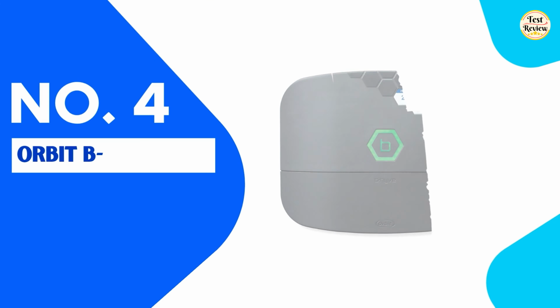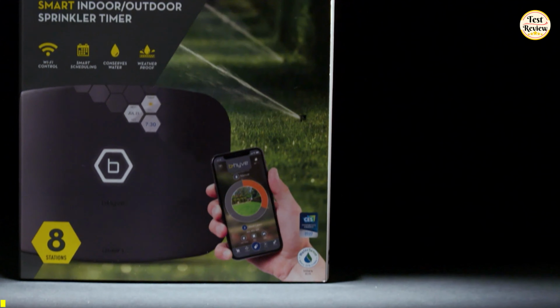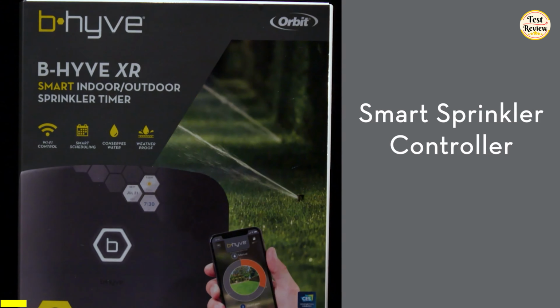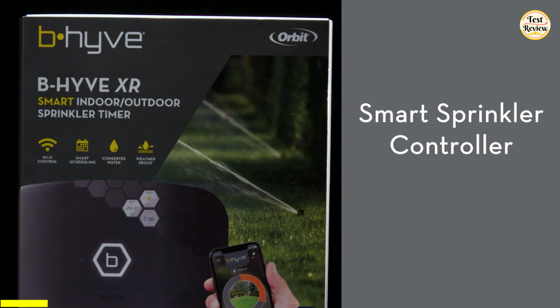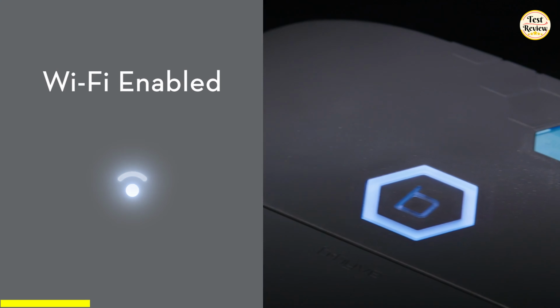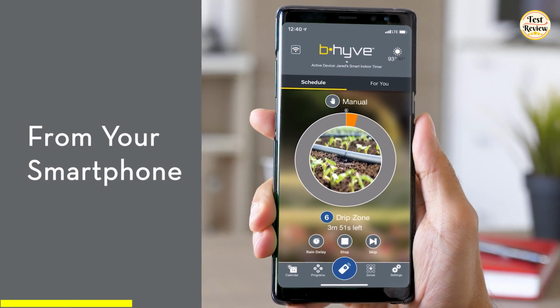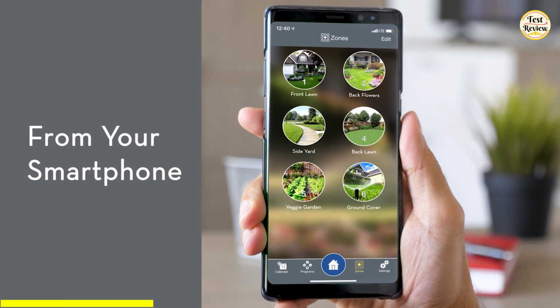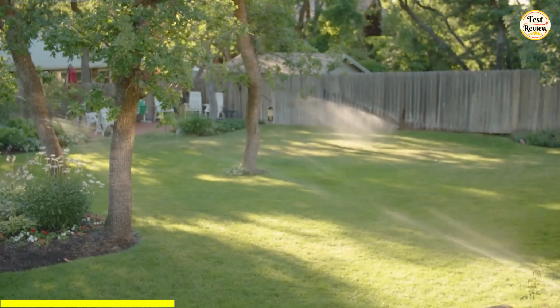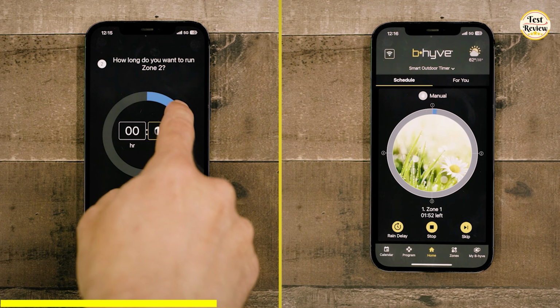Number 4 on our list is the Orbit B-hyve XR 8 Smart Sprinkler Controller. Revolutionize your outdoor watering routine with a smart irrigation system that's built for efficiency, convenience, and long-term sustainability. With built-in Wi-Fi connectivity, this smart timer lets you manage your underground sprinklers right from your smartphone, whether you're at home or on vacation. No more manual adjustments or worrying if your garden got watered. Just open the app and you're in full control.